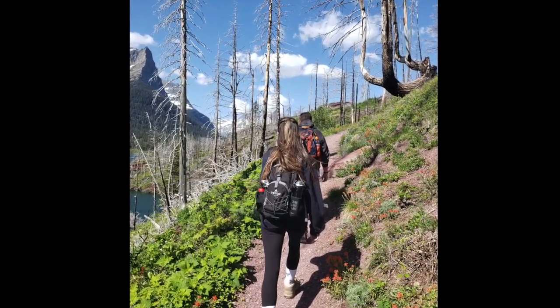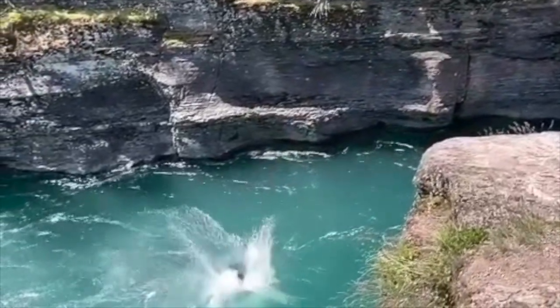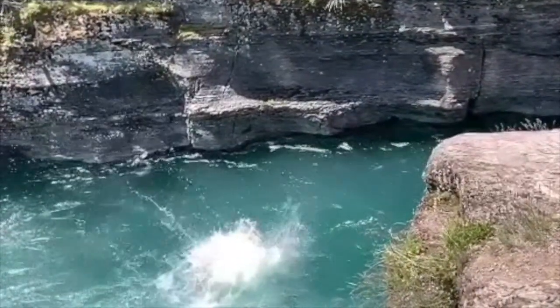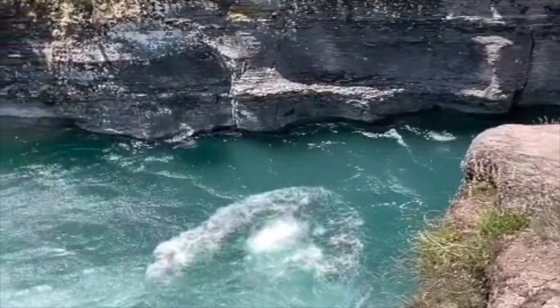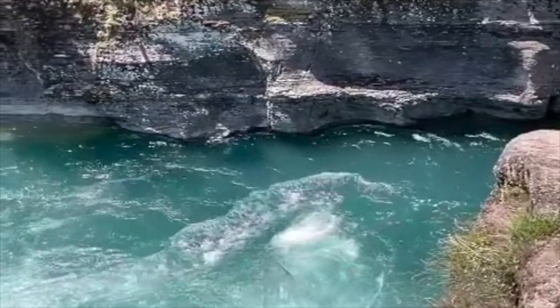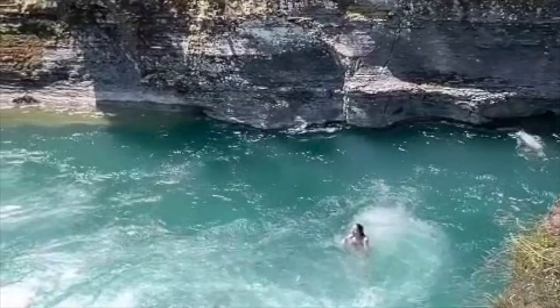My one tip is that you should do this on a hot day and jump in at St. Mary Falls. This was truly one of the highlights of my summer. It's a very popular trail, but if you're jumping in at the falls and you love a little bit of attention, then that's just an extra perk, a built-in audience of people that are going to clap and cheer for how brave and cool you are.